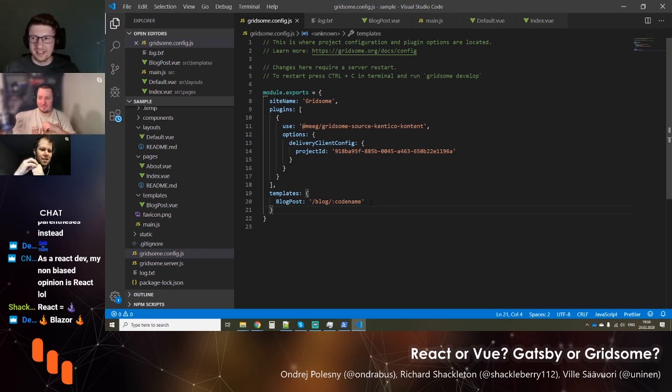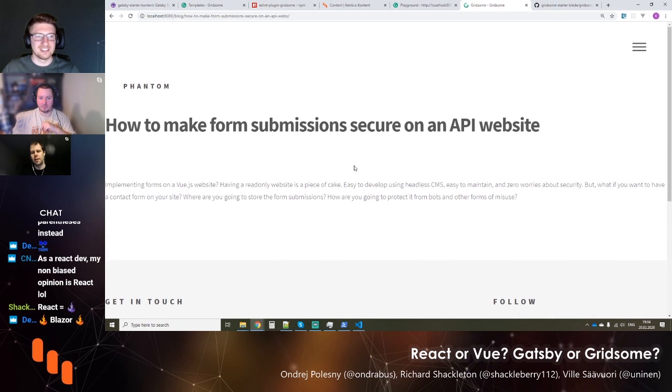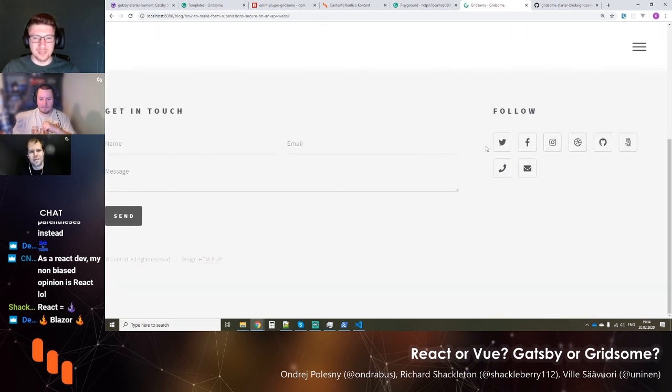That's annoying as fuck. And that's definitely Gridsome doing that, because the path is coming from here. I think the problem is it doesn't tell you. If it told you that, it'd be fine. Cool, okay, but we got that working.